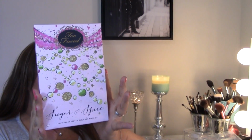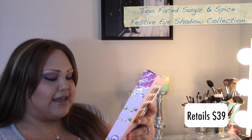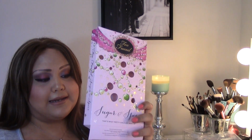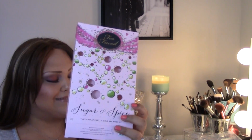So this is one of the palettes that I got, and actually this is the last one that I got in the mail. This is called Sugar and Spice. That's what pretty girls are made of. And I don't have a tutorial or a review just yet, but I'm planning to. So this is the box, and all of the holiday season palettes for 2014 have the same kind of pink ornaments kind of box. Very, very similar. You'll see in a minute.